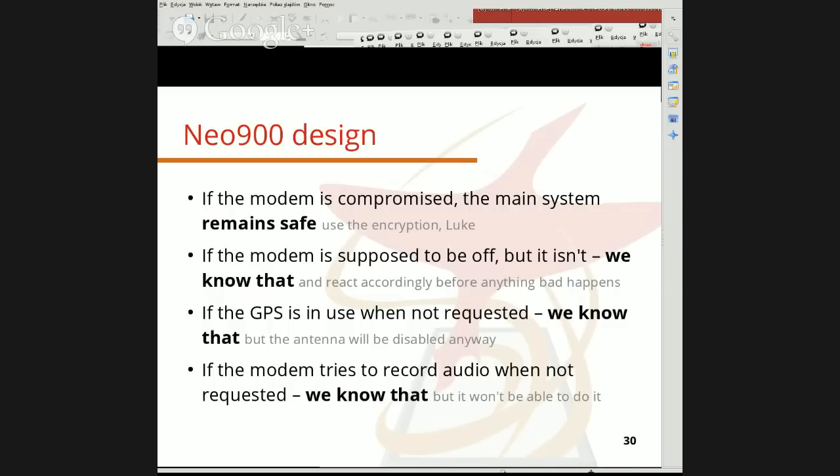So if we use encryption and follow all of the other good practices of being private and secure, we should be fine. And in case the modem is supposed to be off, but it isn't, we know that. And what's the most important, we can react accordingly before anything bad happens.